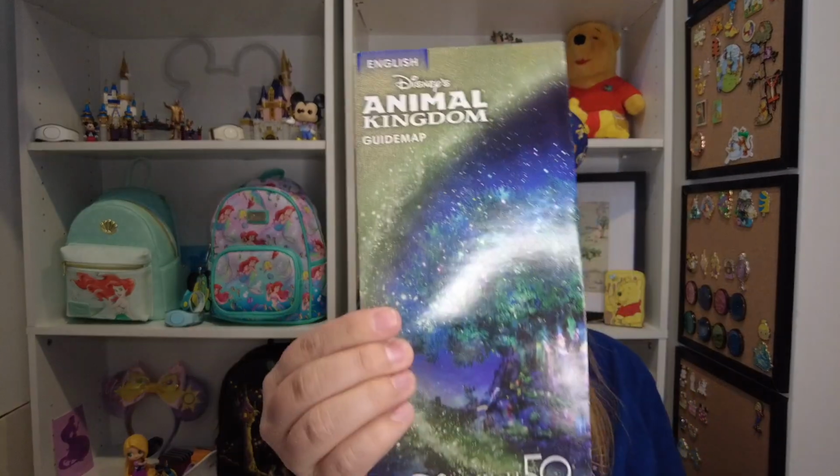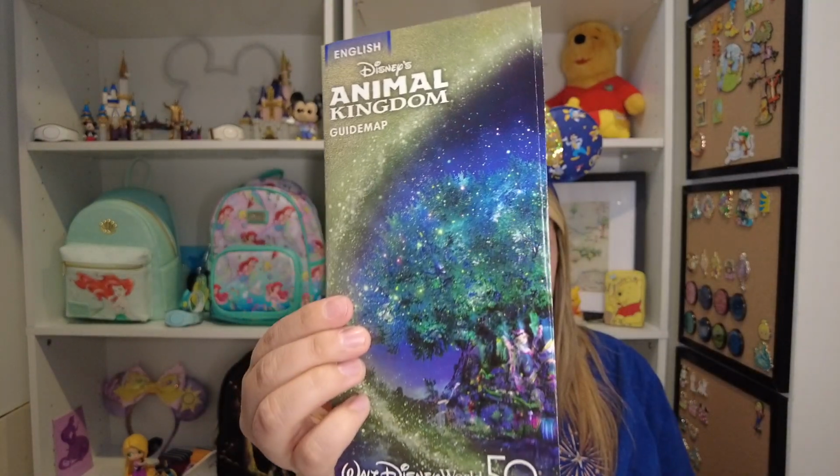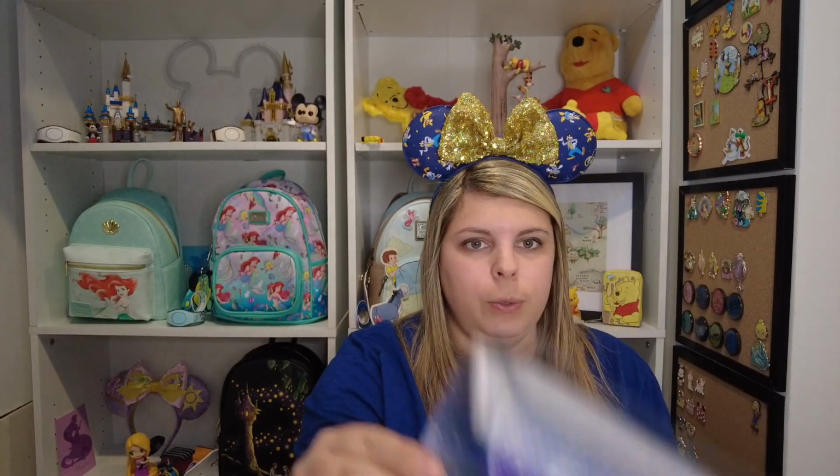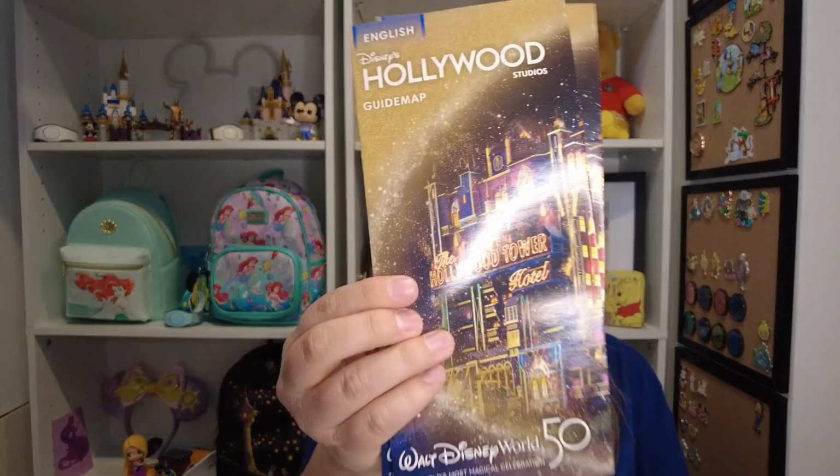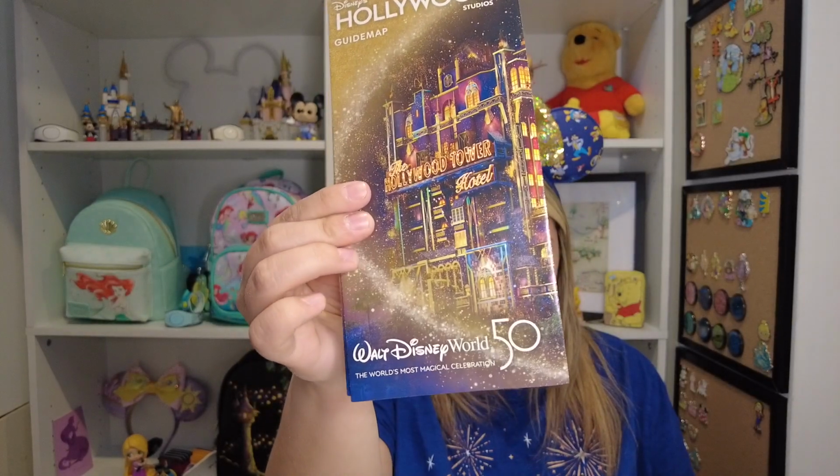I got 2 of Animal Kingdom, super pretty. And then we've got 2 of Epcot and 2 of Hollywood Studios. I don't ever use these because I pretty much know my way around now, or I just use my phone. But yeah, I went ahead and did that this time.